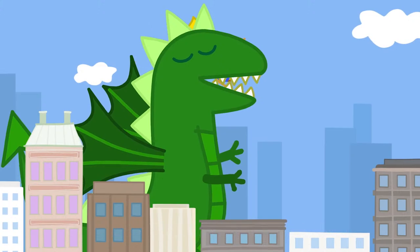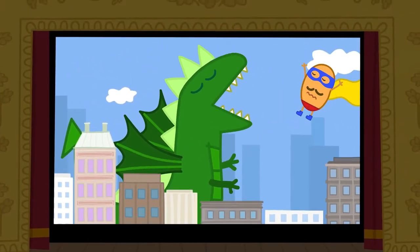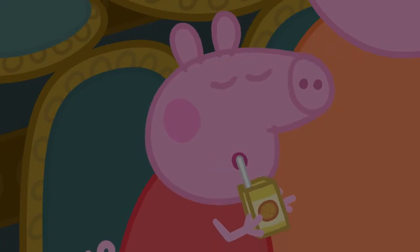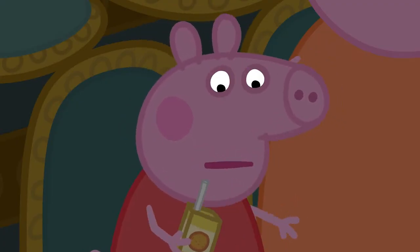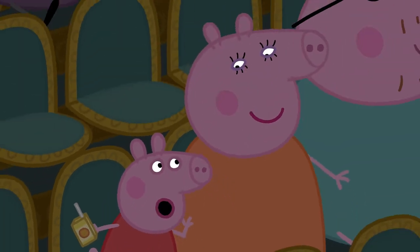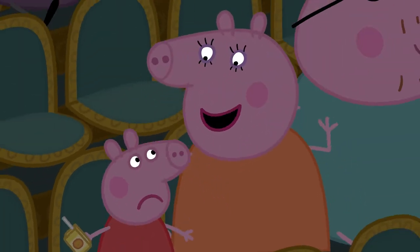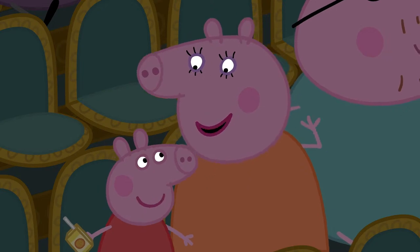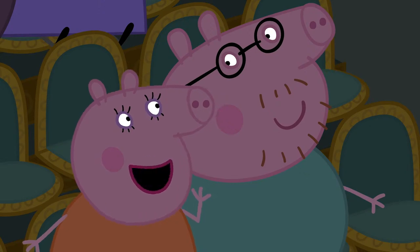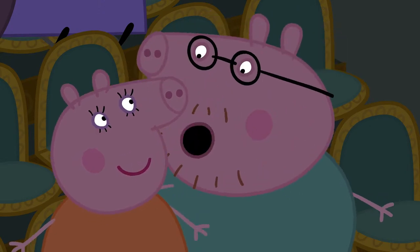Peppa and her family are watching a film at the cinema. Whoa! Mummy, I need to go to the toilet. Okay, Peppa, we'll go to the one just outside. We're just going to the toilet. The toilet? Good idea.